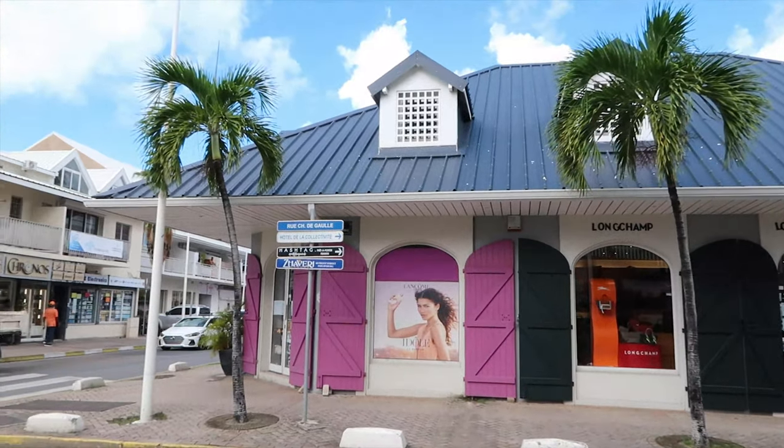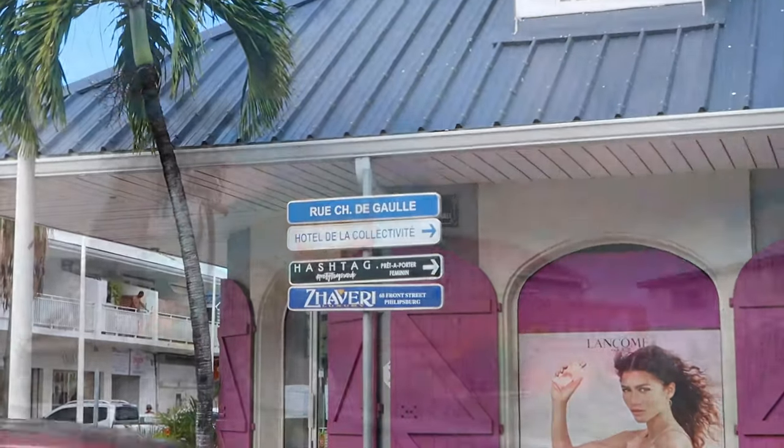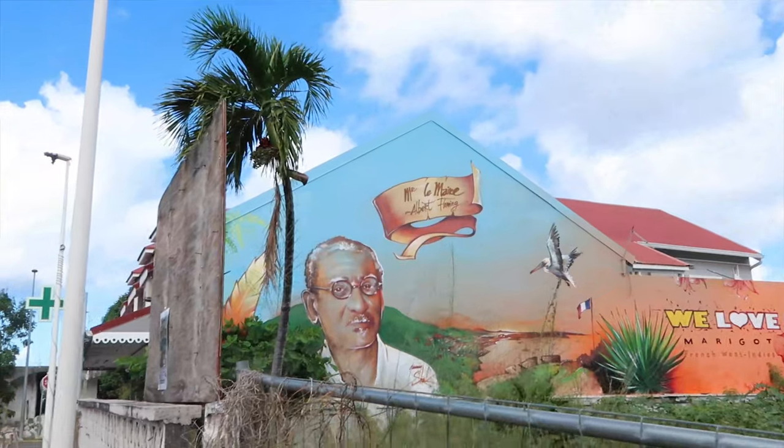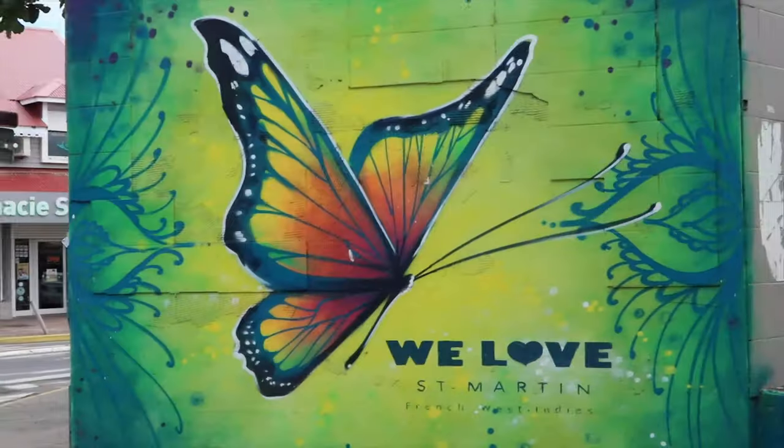My hotel is located in Marigot, the capital of the French side. Here you can find everything you need, and this side of the island gives you a vibe of tropical France.